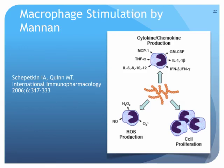This is from Shepetkin in 2006, just showing that not only mannins but other plant sugars, plant polysaccharides like mannins, stimulate macrophage activity. It stimulates their proliferation and their reactive oxygen species production, which is one of the ways they kill bacteria, and then their cytokine production, which is the way they control wound healing.